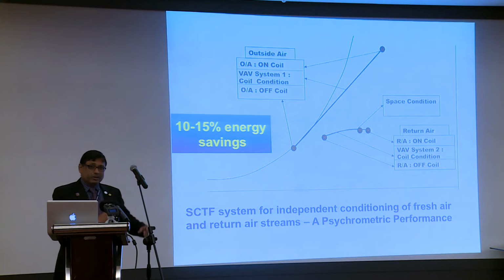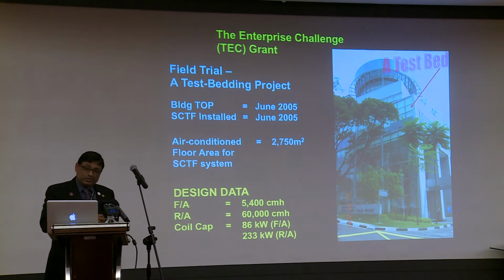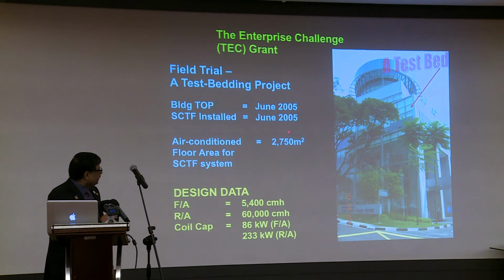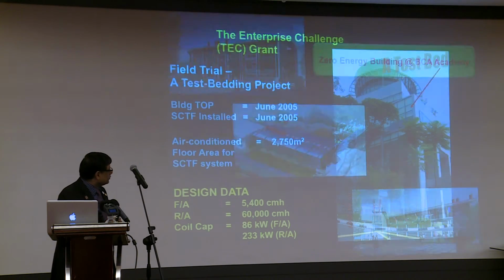Doing a comparison between a conventional system performance and what this can achieve, simply because you can reduce the ventilation based on occupancy demand in the occupied zones, we could see a 10 to 15% energy savings. This was in a lab. We had the opportunity to try it out in an actual building on campus. This was the building in 2005, our main administration building, or University Hall building as it is called. We were able to get into a fairly large building space, about 2,750 square meters, and it's been working pretty well. We get pretty positive feedback, both from the occupants as well as from the facilities management team.